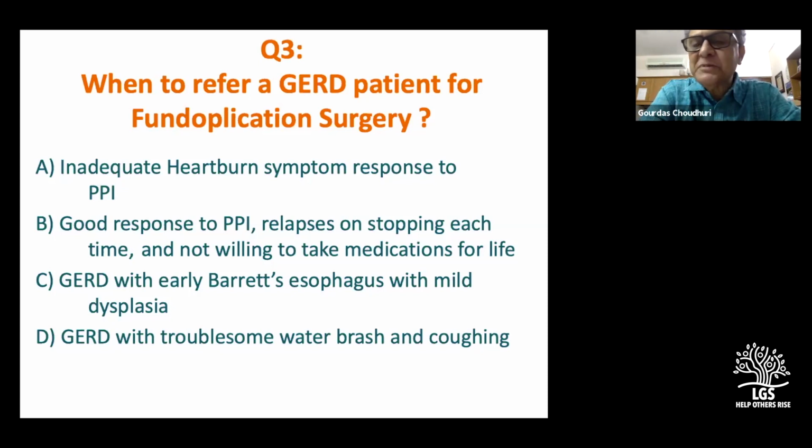Obviously, if the Barrett's becomes a very aggressive Barrett's with high-grade dysplasia, then it's an indication for surgery. But again, it's not a fundoplication surgery. It's a different surgery. Okay? And the last one is also a right one.